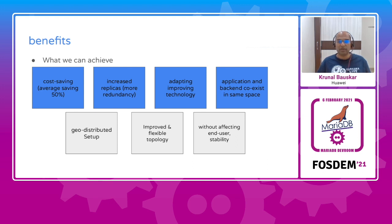This improves flexible topologies, right? You could have dedicated replicas just for backup purposes, which probably was not possible because of restrictive costs. You are adopting a new, improving technology where more cores are available, and it is supposed to improve further as more things get added. And all that without affecting, of course, the end user and stability. And the good part is, most of the data generating devices are already on ARM. So having the data processing devices, like databases, on ARM would also make it complete. You could host everything under a single architecture.